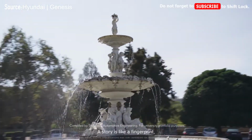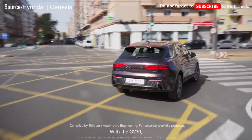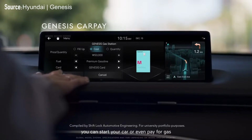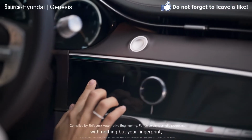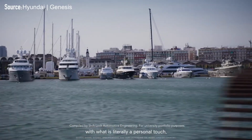A story is like a fingerprint. Everyone's is unique. With the GV70, you can start your car or even pay for gas with nothing but your fingerprint, writing your story with what is literally a personal touch.